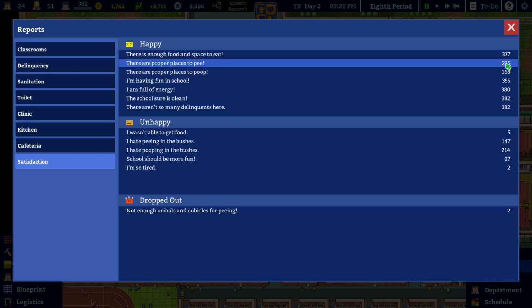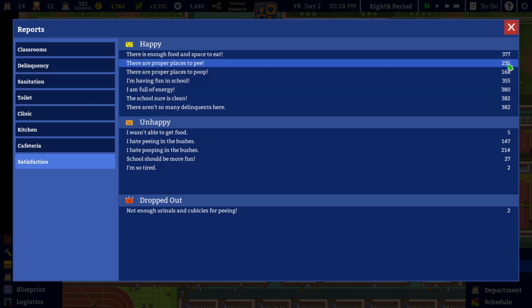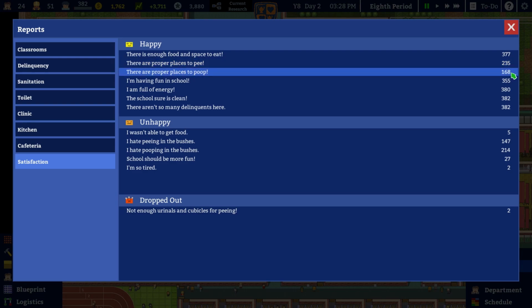This number here, I've now worked out, is the number of students that have this opinion. So there's 382 students in the school right now. 235 of them are content there are proper places to go for a wee, and 168 of them are happy that they can go for a poop somewhere.